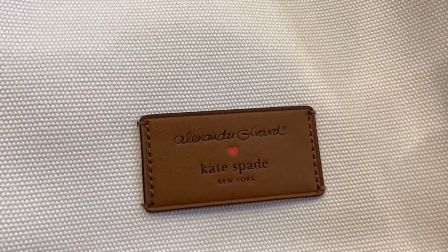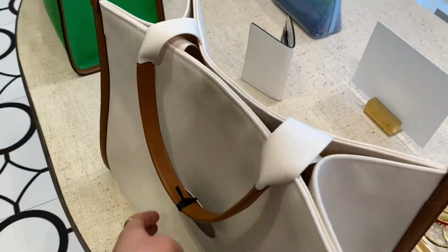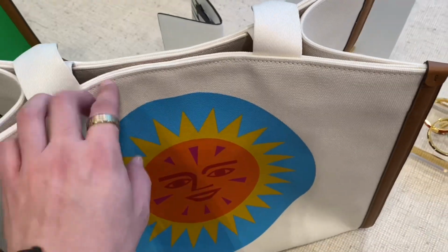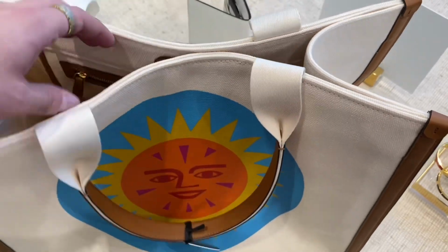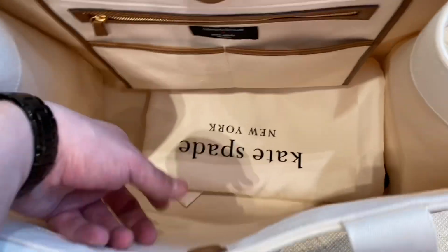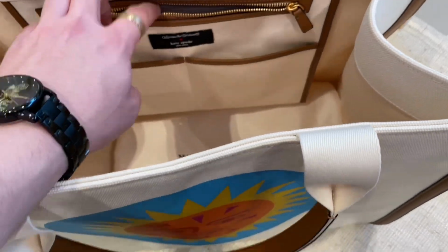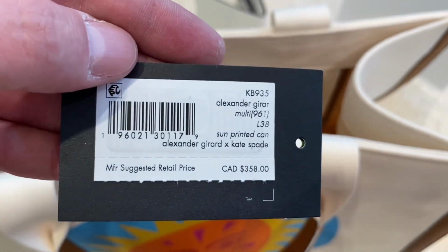And then here we're going to be looking at the Alexander Gerard x Kate Spade New York large canvas tote bags. These things are massive, and they are a collaboration. They're cute, I guess. They're not for me, but they are cute, and I can appreciate them. I especially like how structured this cotton canvas tote bag is. You would think that it's not, but it's very structured, and I really like that. How will that hold up in the future? I don't know, but it's very gorgeous.